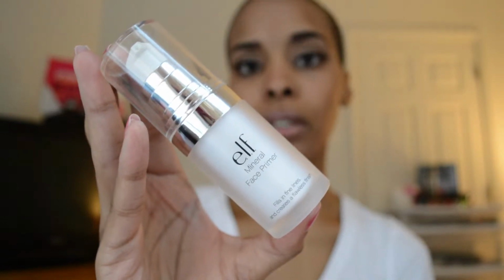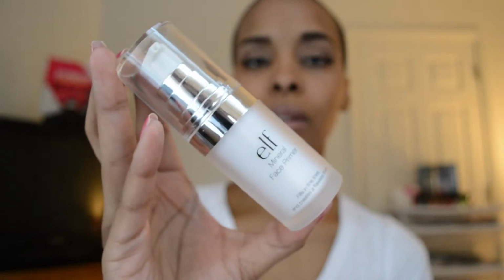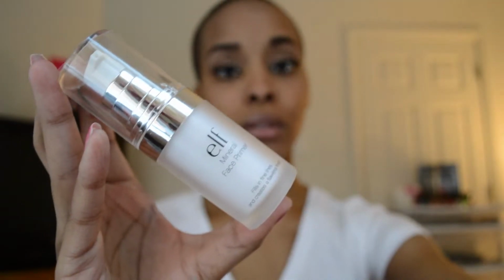So the first item I bring to you all here is e.l.f.'s Mineral Face Primer. It looks like this up close and personal, as you can see here. It's a really pretty bottle and it just looks really nice, and it has a pump. And I literally was using this the entire time of January compared to my Bare Minerals primer.